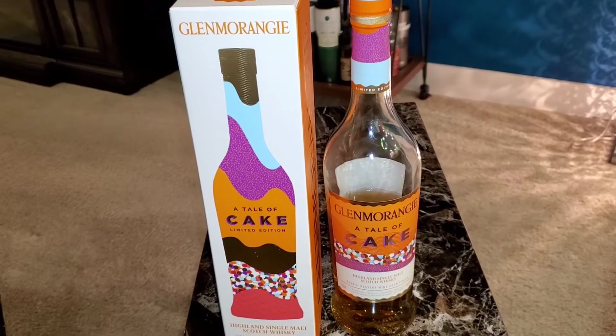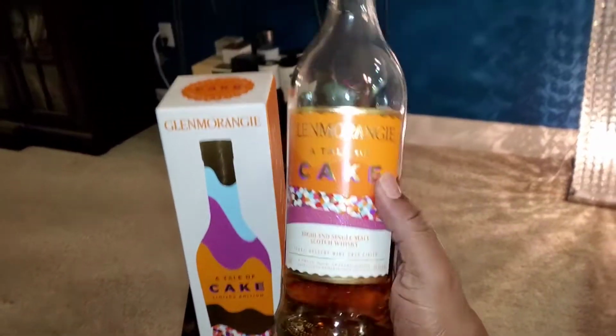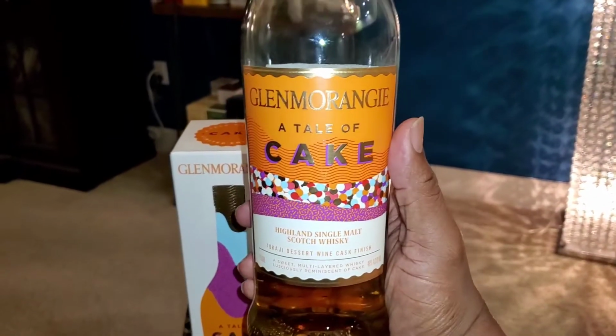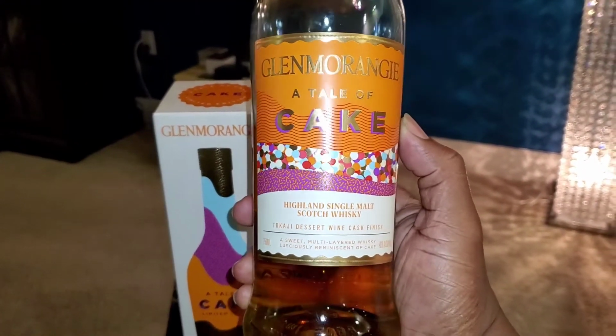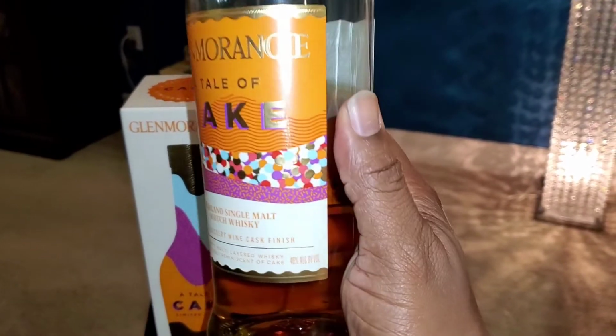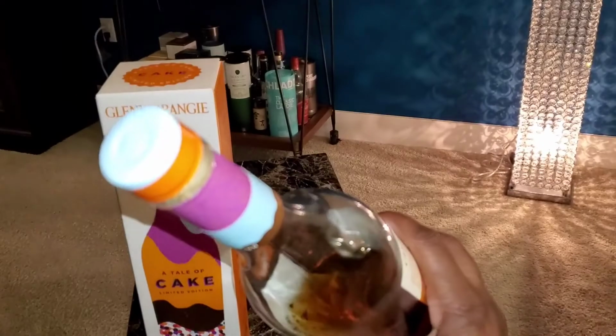I want you to get a good look at this. Well, well, well. You see it. The Glenmorangie Tale of Cake. It is in the building. Look at that right there. Yes, yes, yes. 46%. Just do a little 360 of this.